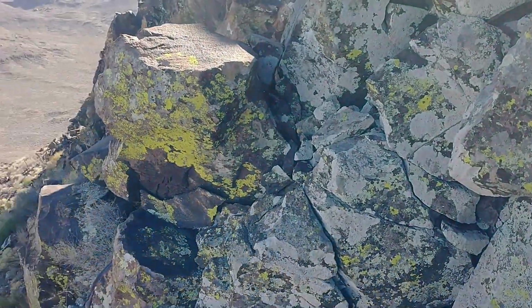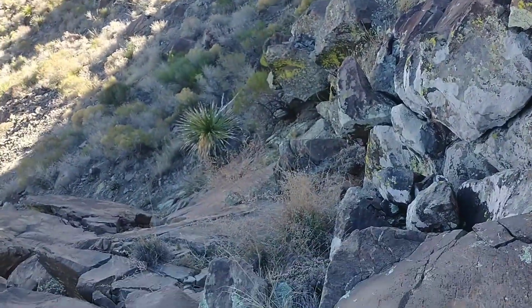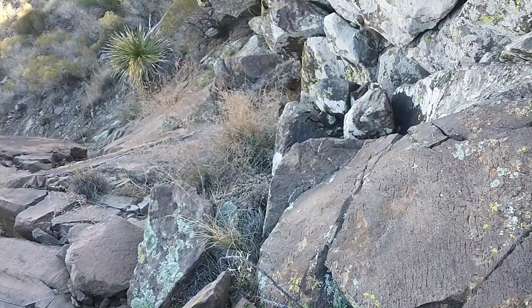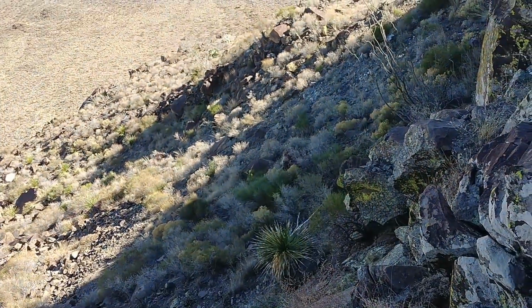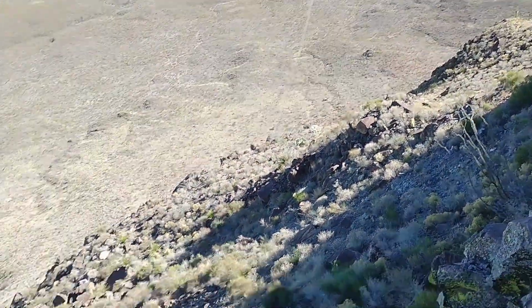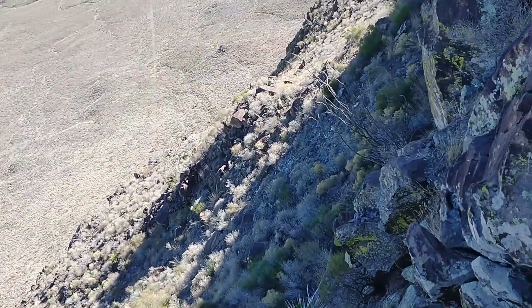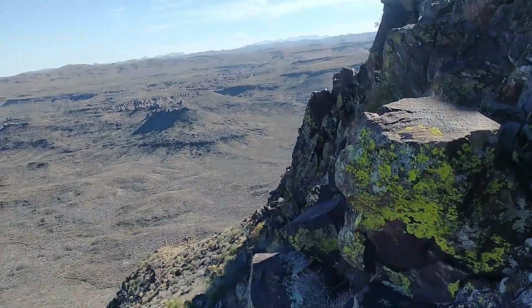So just a quick update, guys. We are almost there, but this is how far we've come. As you can see, we have maybe 20 feet or so of scrambling. Not as bad as it looks. An adventure. Probably gonna try to find another way down, because this has been very sketchy. Hopefully I'll check in next when we make it to the top.